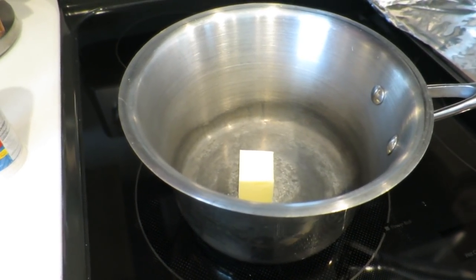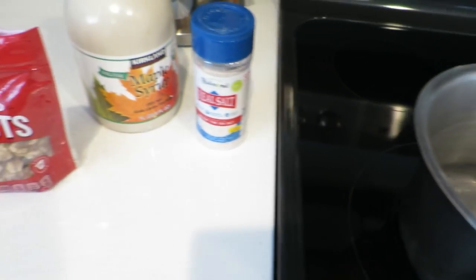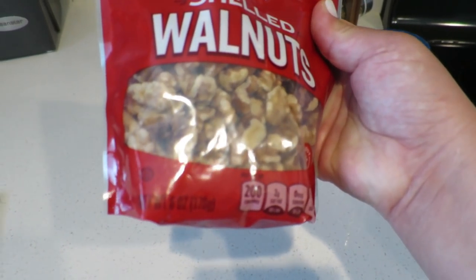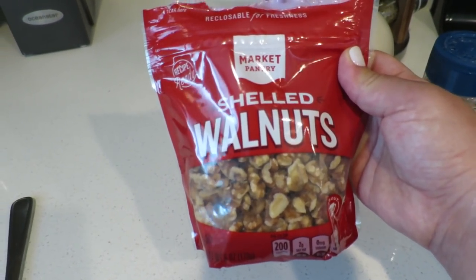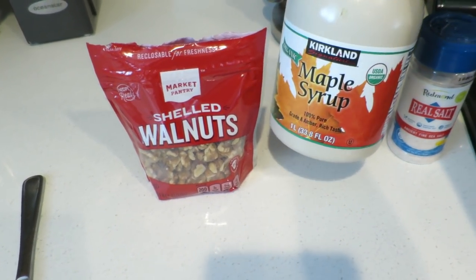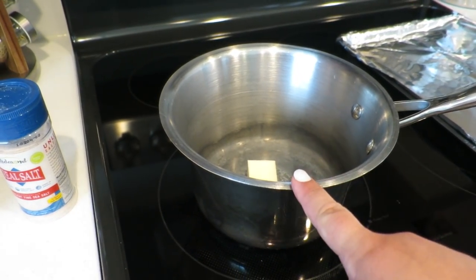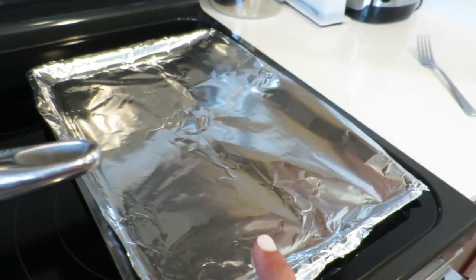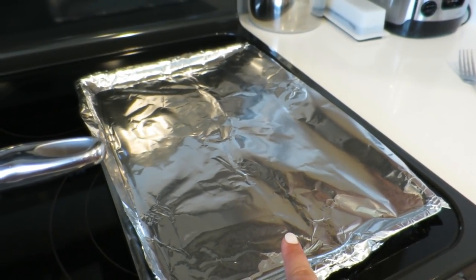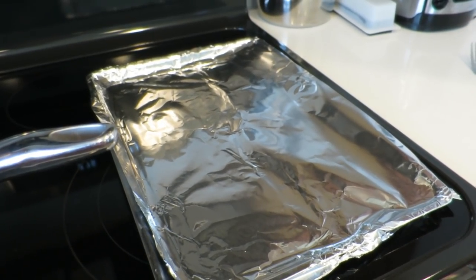Okay, so while that is baking, I'm going to take about 2 tablespoons of butter, melt it in a pot, and add, I don't really measure anything, but let's see, there's 6 ounces in here. I'll probably do half this bag because the salad that I'm making isn't very big. And add some maple syrup and some salt to the pot after the butter is melted, and then I put them on a baking sheet, and then I toast the walnuts for like 10 minutes, and those go in the salad as well.